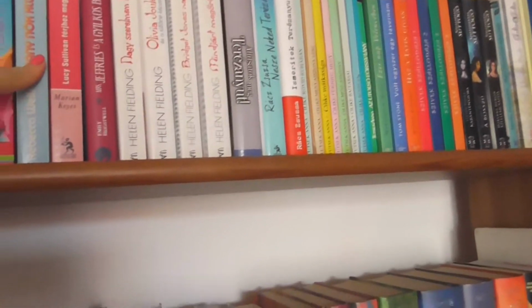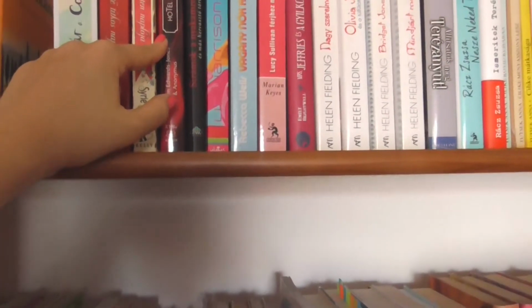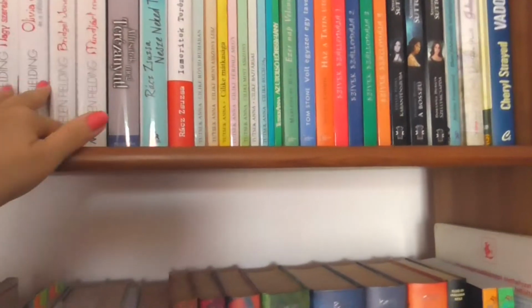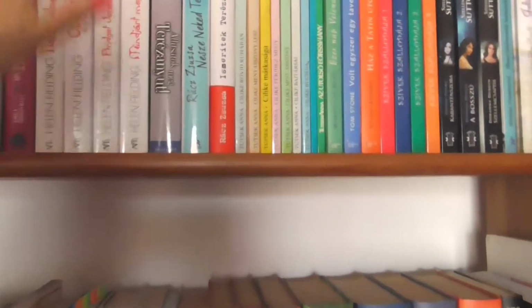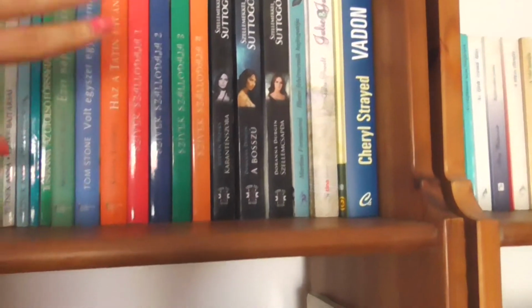This is the Yaya book. I have The Clique. This is Nora Ephron. I have Hotel Babylon, which was amazing. And then, of course, the Bridget Jones books. And then Hungarian books of the same kind. And Ghost Whisperer, Gilmore Girls, all that kind of stuff.